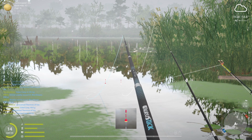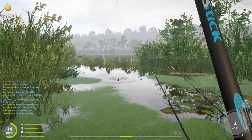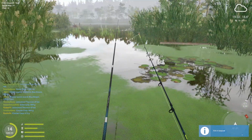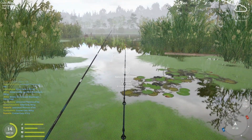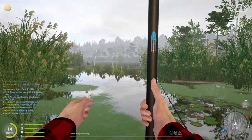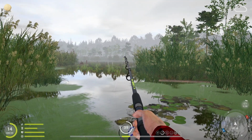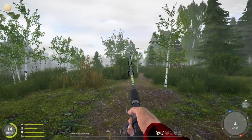Fish on the bottom rod? Oh, I think so. Good crucian here. Wow, with how far it was pulled down, I'm surprised. Oh, I got the hiccups all of a sudden. All right.